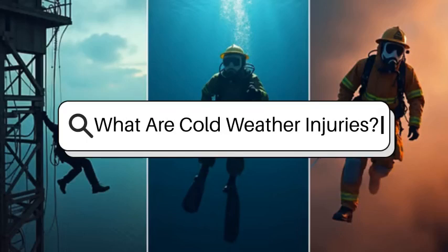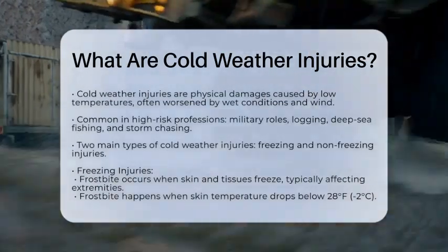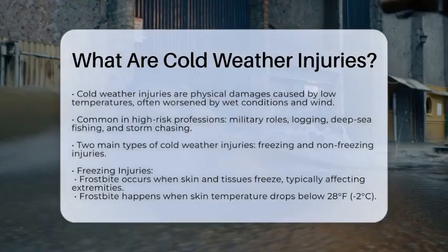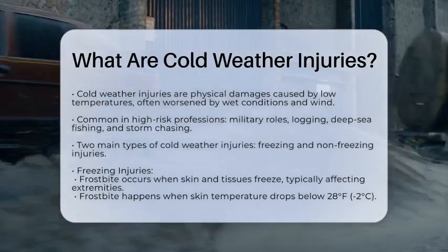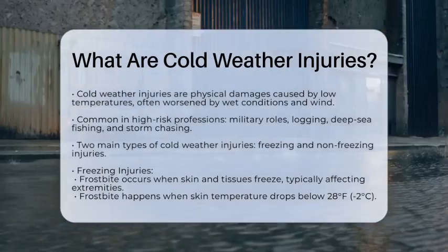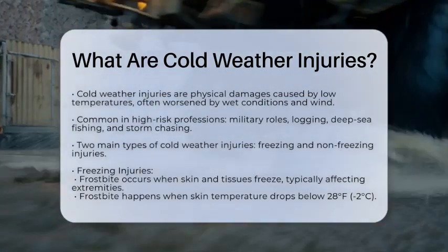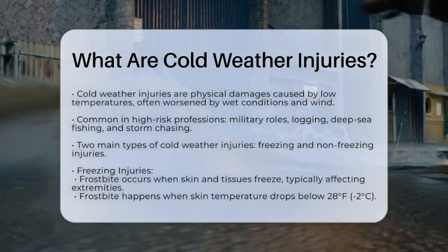What are cold weather injuries? Have you ever wondered what happens to our bodies when exposed to extreme cold? Cold weather injuries are physical damages caused by low temperatures, especially when combined with wet conditions and wind. These injuries are particularly common in high-risk professions like military roles, logging, deep-sea fishing, and storm chasing.